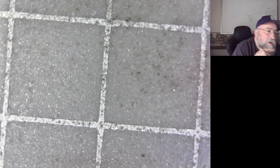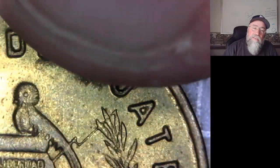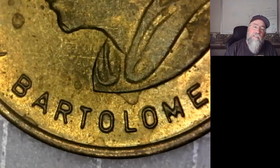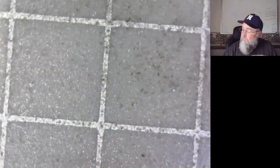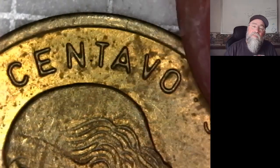So this was mixed in with the Wheaties. Yeah, we see waterspouts out on Lake Erie occasionally too. This got stuck in the Wheaties bin somewhere, from Guatemala, 1988. I'm not sure what it is. Yeah, it doesn't have a denomination on it. Let's see, which one is it? Oh yeah, 1 centavo.